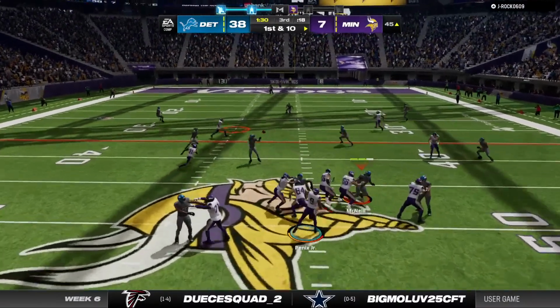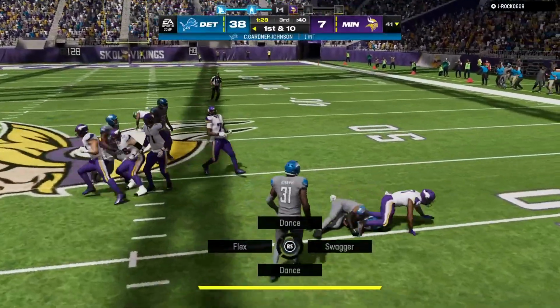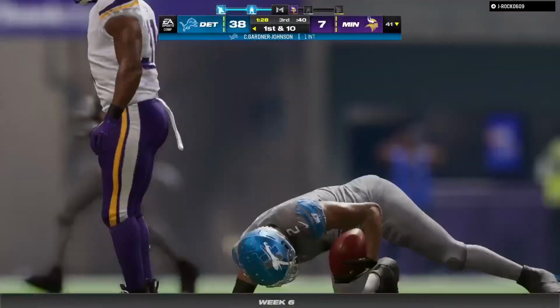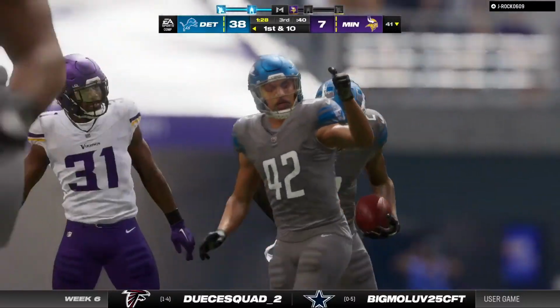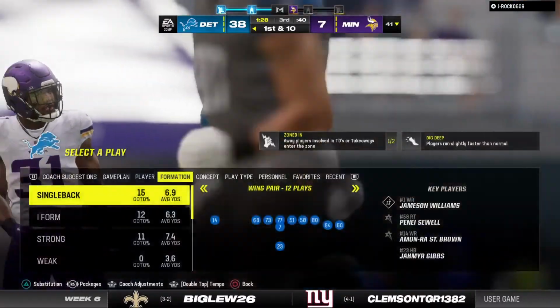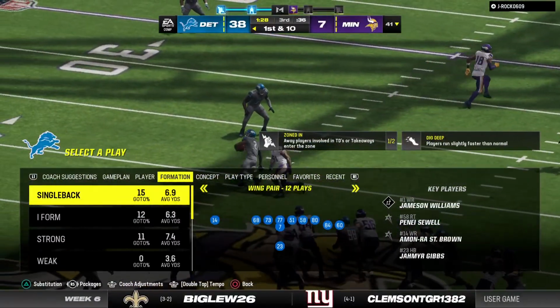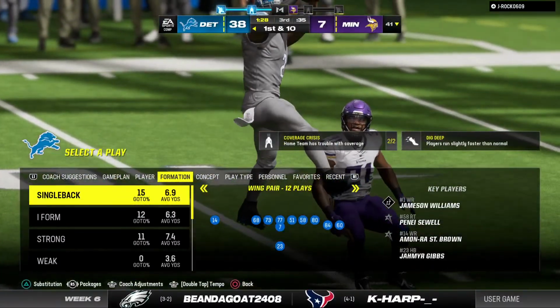Now back to throw. And his pass is intercepted for the fourth time today. Chauncey Gardner-Johnson with a pick. And the Lions are going to take over at their own 41. Well, you just kind of feel for him right now. 4 interceptions, and you can almost see through his face mask. There's a lot going on in between the ears.